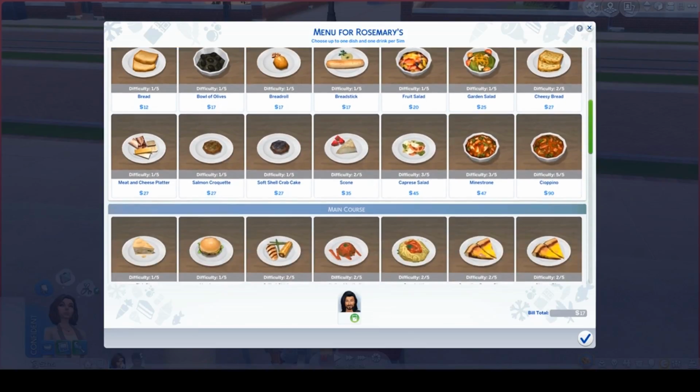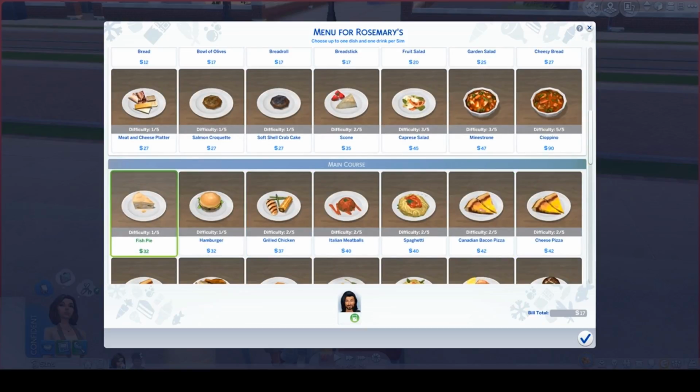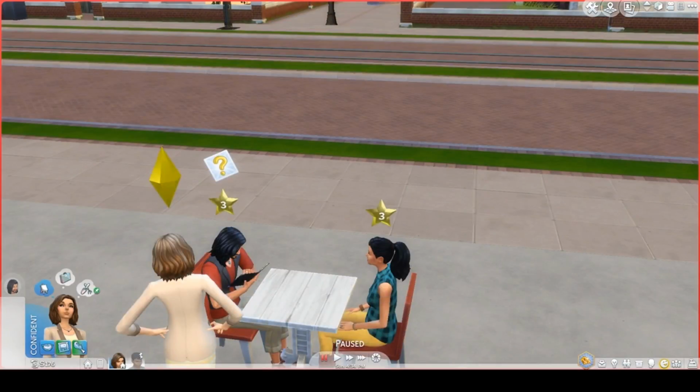I'm looking for the fish pie. And I want the fish pie for this gentleman because it's more expensive than the salmon croquettes. And the total bill is 49 simoleons, if he goes with our suggestion.